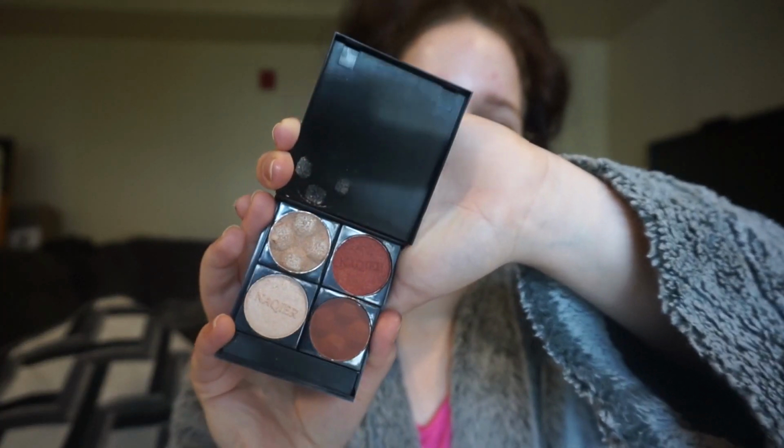When I'm looking at it, it actually makes me think of those really high-end eyeshadow palettes on Sephora. So yeah, pretty happy about that. All of these shades are shimmers, and then this is the only matte. I don't think I meant to do that. I think I thought this was a matte too, but it's not.